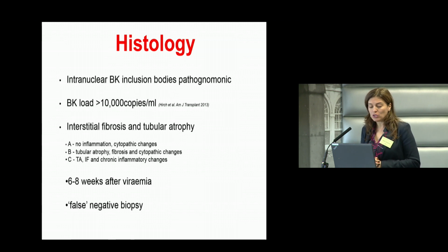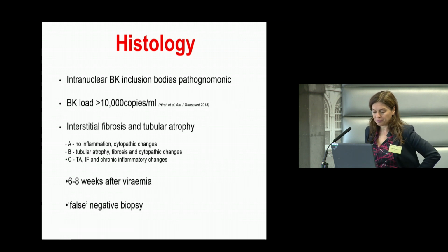Stage B is the tubular atrophy. You already have some fibrosis, some scarring, and ongoing cytopathic changes. And then, if not treated, it progresses to tubular atrophy, interstitial fibrosis, and chronic inflammatory changes, which are irreversible. Some reports state that if untreated, from the time when you have the BK detected in your blood, it takes 6 to 8 weeks to start seeing some of the changes. Now, this is not a long period, and we'll look into the monitoring, some treatments, and the practice worldwide in the later slides.